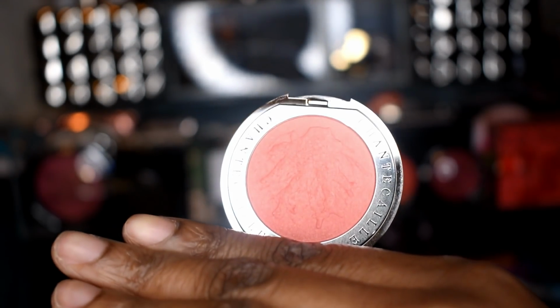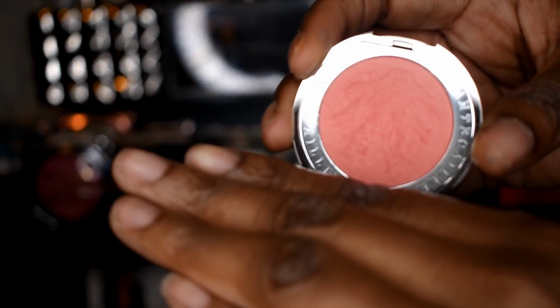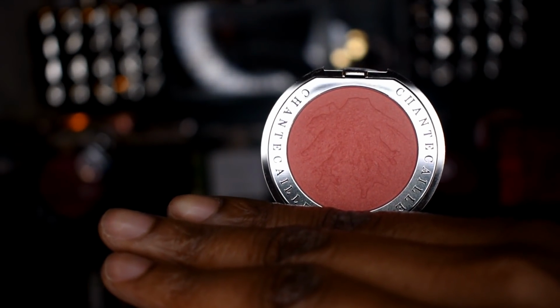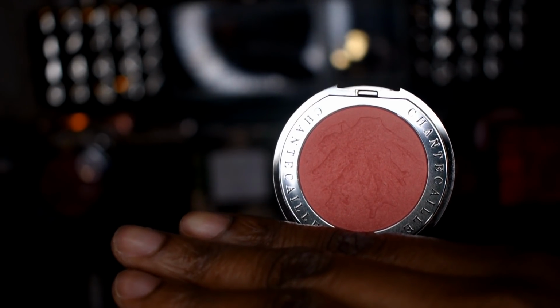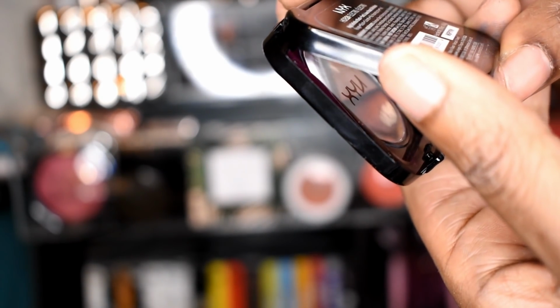I once again wish that shimmer was still in here, but the blush color is still very pretty. And you can see I've almost killed the imprint, and yeah, I really do like this blush, so I would recommend this if you have some money to drop.